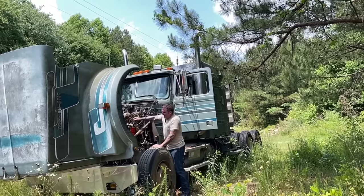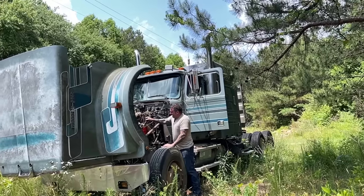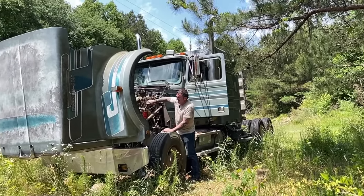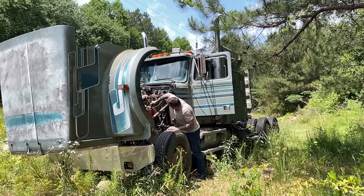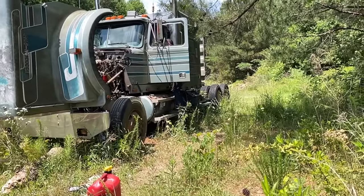Let me see what I got here. Now see, that's the way a starter is supposed to spin. I don't want to use ether on this truck. You know, it's a Caterpillar, it'll start. Come on. Houdini!